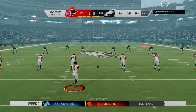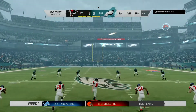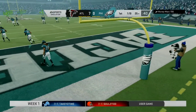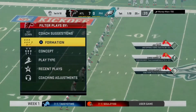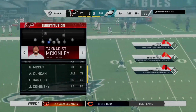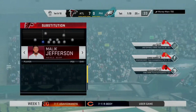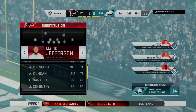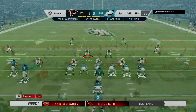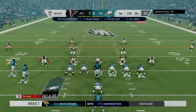After the touchdown, here's McManus now to kick it away. And this will be a touchback as that sails over the end line. Right to the 3.